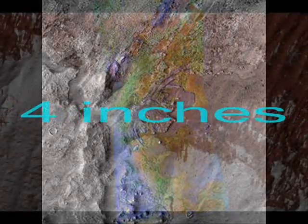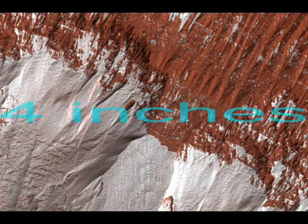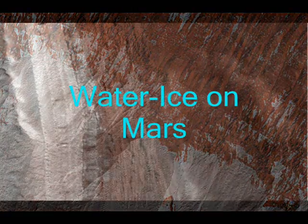Cracks as long as 4 inches have appeared in the hard layer. A pebble or clod about 1/3 of an inch long, not seen before, also popped up to the surface. There's definitely something going on here.